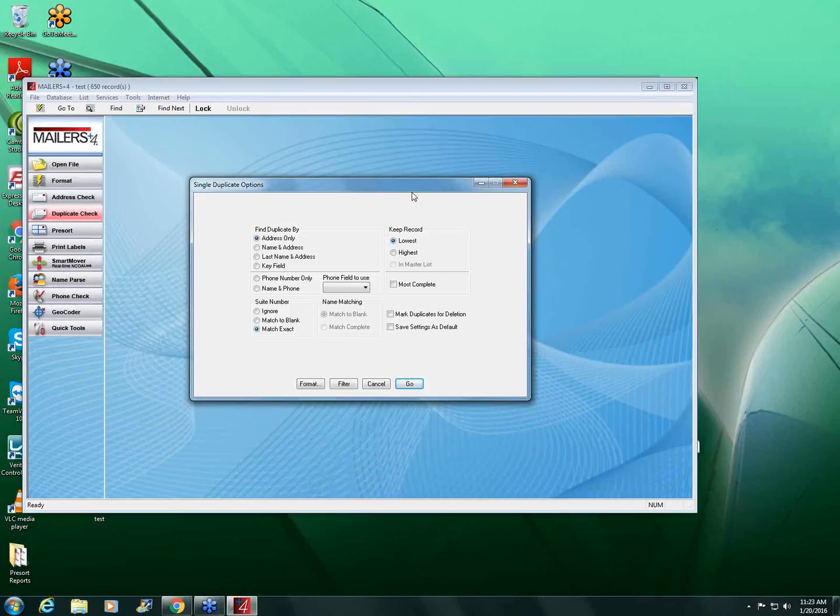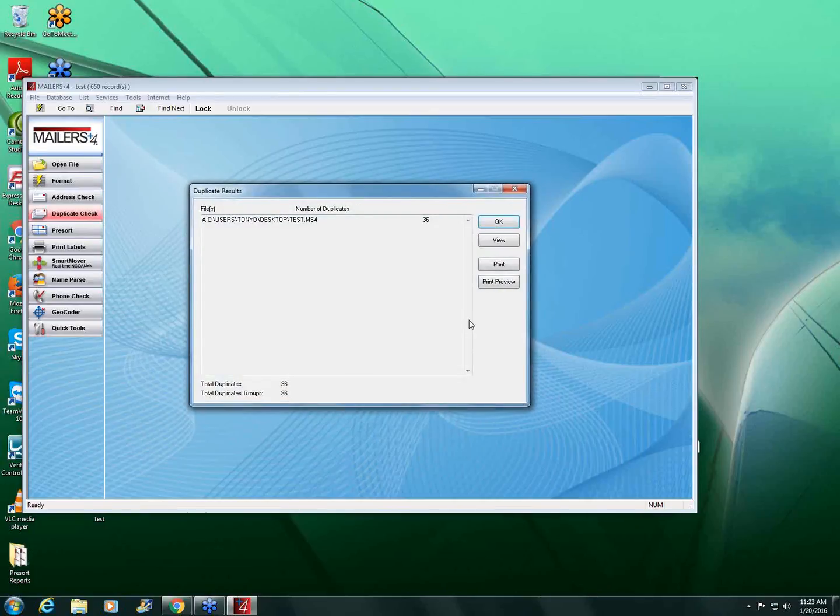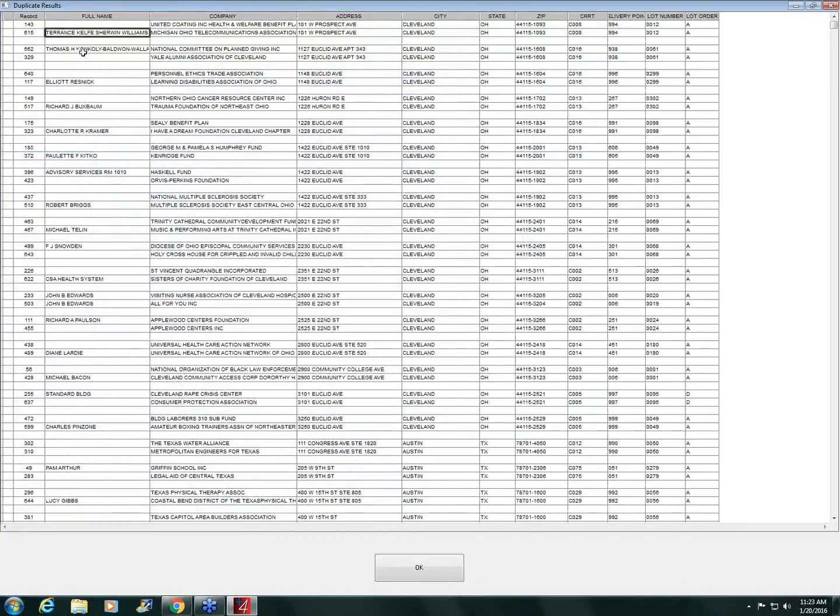Conversely, I spoke with a customer before who did voting records and polling data. And in his case, if there were two different names at the same address, he had to send two pieces. So then he would do it by name and address. Once you go, it runs a quick dupe check, finds 36 dupes, you can see that. You can view these. It'll show which records it found to match. So you could decide which ones to keep, which ones to delete, whether they were both valid and you wanted to keep both.